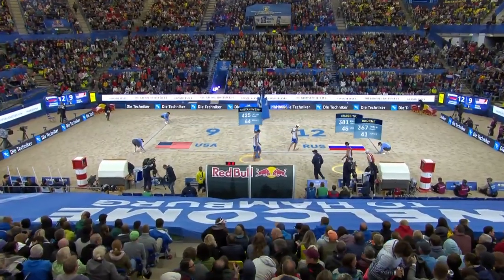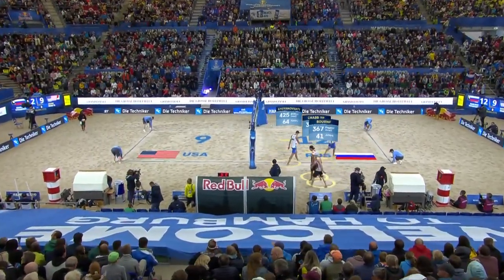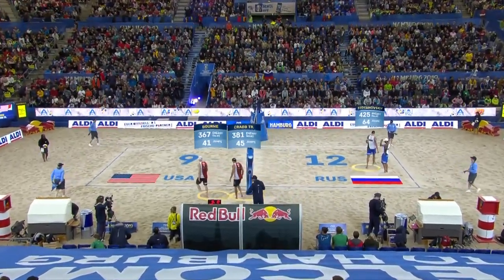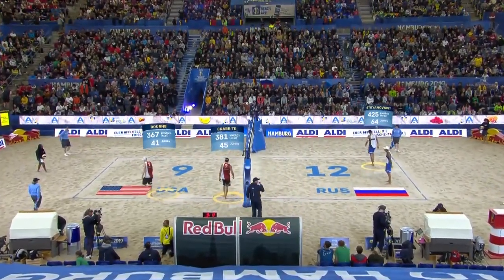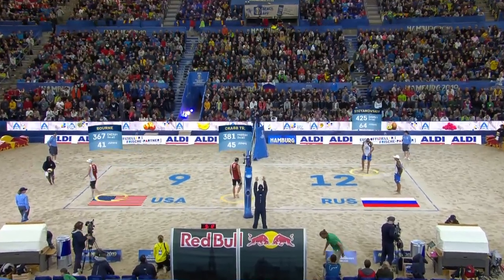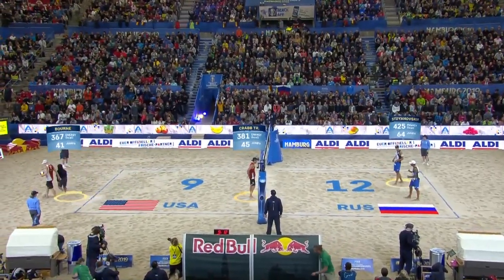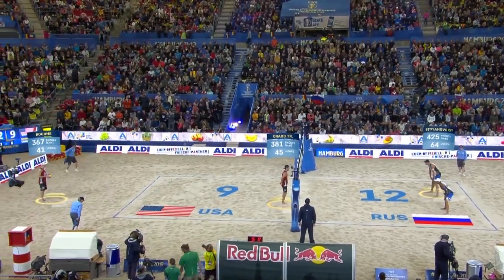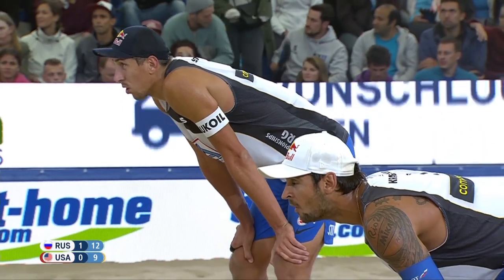It's important that you pass the ball in system so it's easy to set and then run your offense. Stoyanovskiy, 64 jumps, burning 425 kcals. That's from the real-time body sensors on every one of the players out on court. Bit of pressure on the USA now.